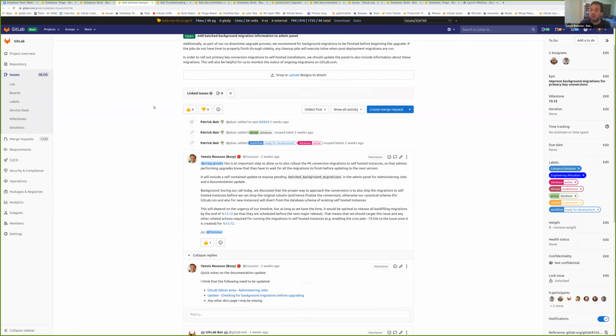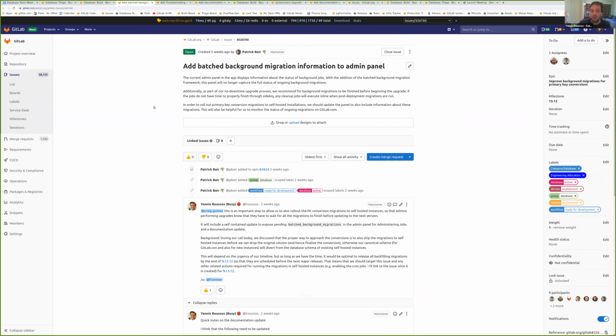And that means that some migrations may run for a week or whatever in their system. So we have to provide them with a panel where they can see that, oh, I cannot upgrade to 14.0 or I cannot upgrade to 14.2 because there are 2 migrations still running. And those migrations in self-hosted instances are not going to run for 16 days because the largest self-hosted instance is an order of magnitude smaller than GitLab.com.